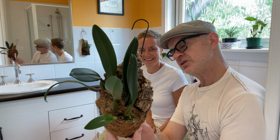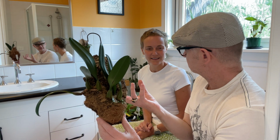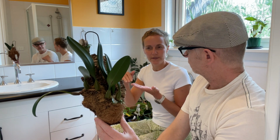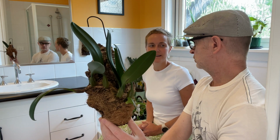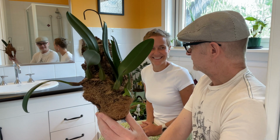Ally has a great Instagram account, and I will link it below, and we both had flowers on this at the same time. So this is Elizabeth Ann Buckleberry, and I don't know if it's just the easiest to bloom or whether this one is particularly suited to Melbourne's climate. I think this is the one that grows highest in its natural environment, so it can tolerate colder environments. Yeah, because a lot of Bulbophyllums do seem to be tropical or warm, hot growers, and I've got a few, but again, my jury's out.